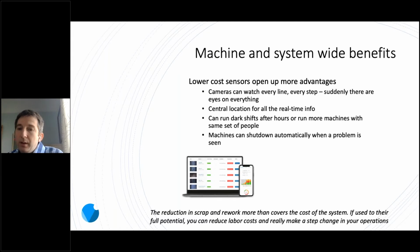You can run equipment overnight, or on breaks, or when people are off. Machines can shut down. The sensors can shut down the machine. So even if there is a problem, you don't have anyone there to deal with it. It doesn't propagate. So the reduction in scrap and rework really make the units attractive on their own. And if you kind of use the extent, you can reduce labor and really make a step change in the operations. And Overview can help with sort of software that helps link all the stuff together to really do that.